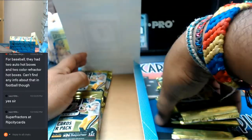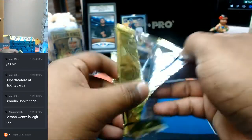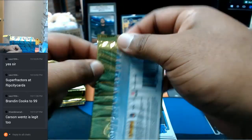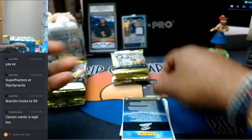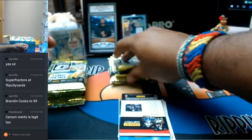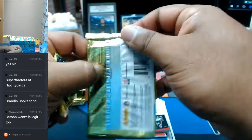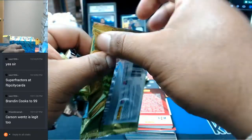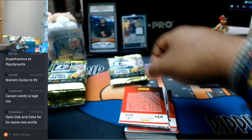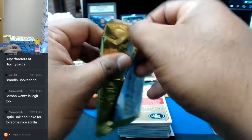Hopefully they can give my boy an O-line so he can actually play. Nah, no Brandon Cooks to 99 around here, son. Everybody get what they supposed to get. You know what I'm saying? Oh yeah, the Carson Wentz to 20, pretty legit two-card arsenal. It's all about that Skrill, ain't it? Two-card arsenal.